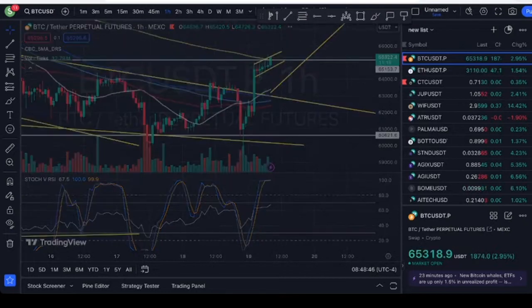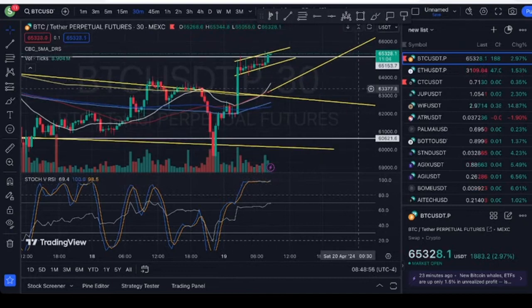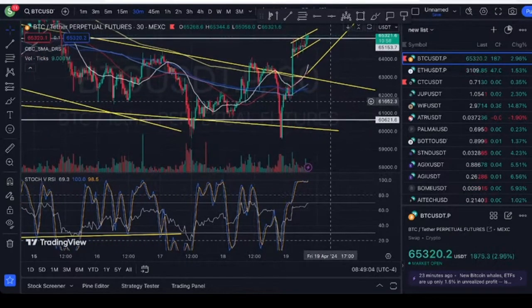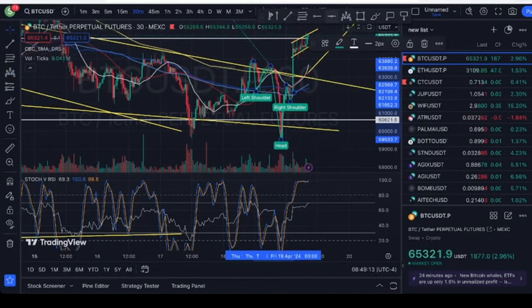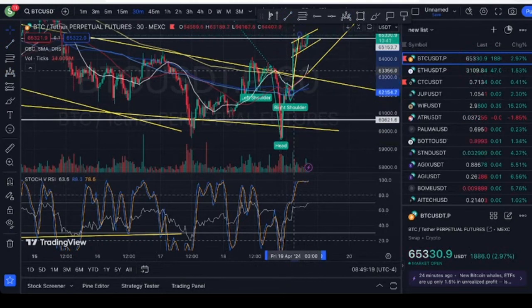Let's do the 30. Now RSI is still pointing up, so that's a good sign, meaning we have some way to go. I don't like the stochastics though. I guess you can also put it this way: this is kind of an inverted head and shoulders, right? And that broke out and hit our target. So you could say we've done what the chart said.